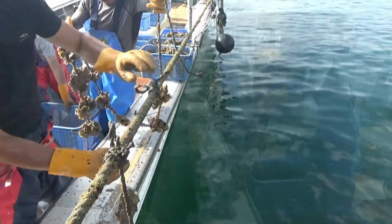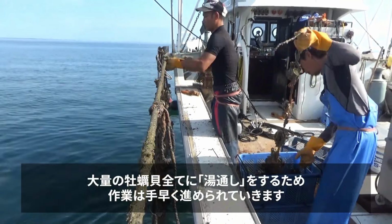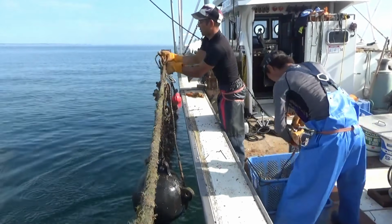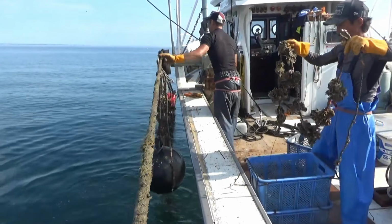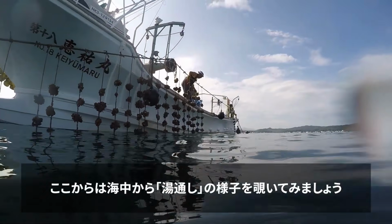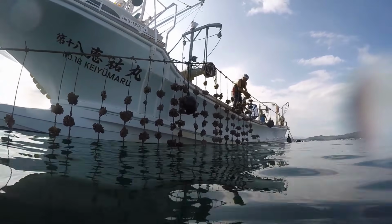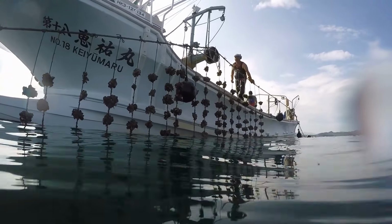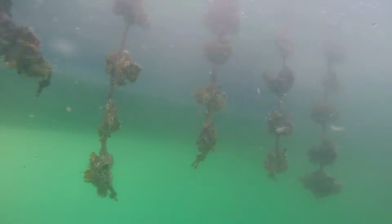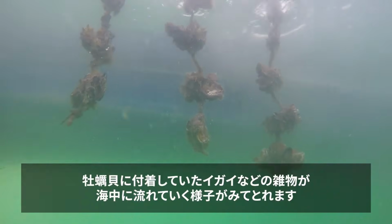Mass harvesting. After reaching commercial size, oysters will be harvested by automatic machines, helping fishermen harvest hundreds of tons of oysters in a short time. After harvesting, oysters are sorted. Cleaned and processed or exported.